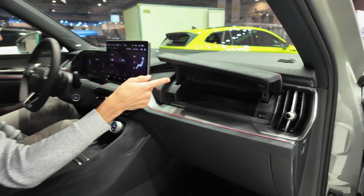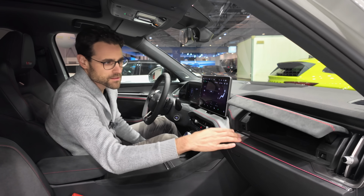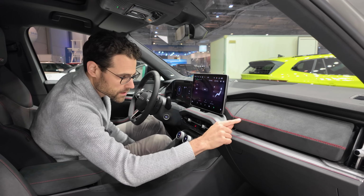In the final version we tested, this one also was working properly. It's just that when we have the first vehicle that is built, sometimes, there we go. So now it's working properly. So you have this two split here, which is really cool, and also then the stitching on the top.